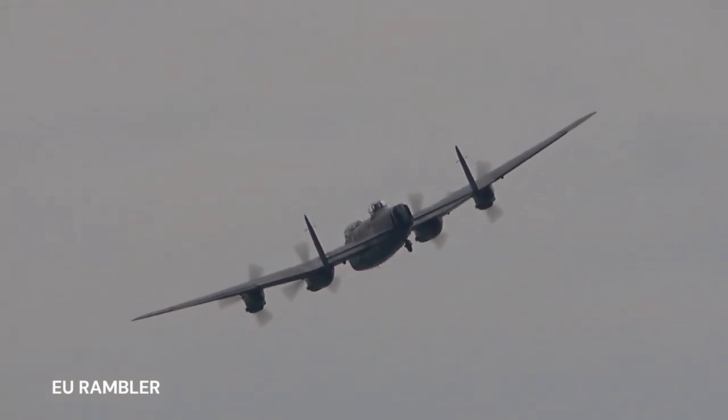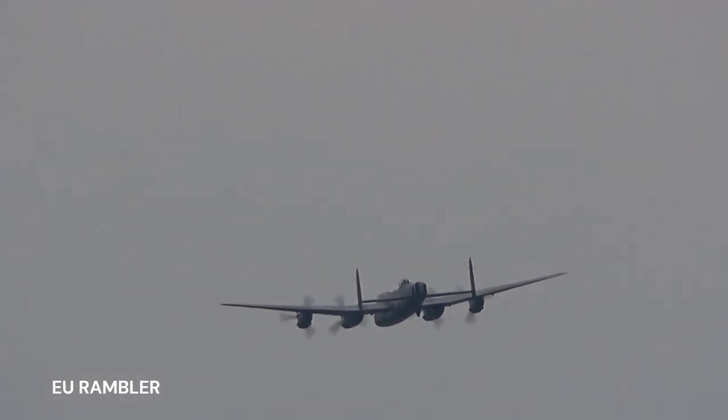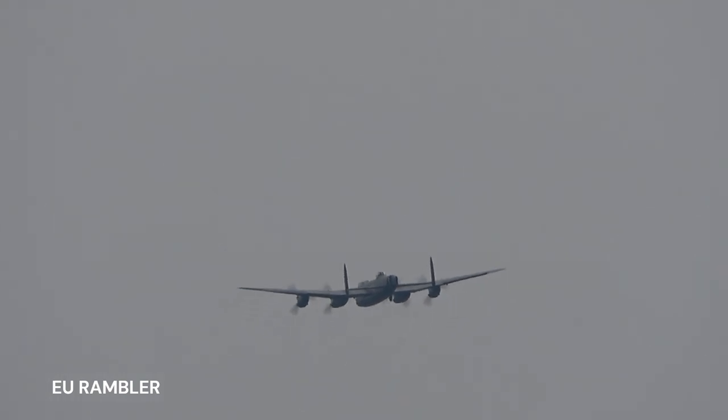PA474 was built at the Vickers Armstrong Broughton factory at Hawarden in 1945 at the end of the war. She did not see service in any operational theatre. The aircraft joined the BBMF in 1973.